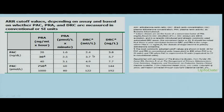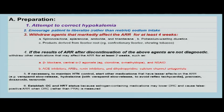And this one, just for reference, if you have a different unit given by your lab, then this table is useful. If it is given as nanogram per ml per hour for renin and nanogram per deciliter for aldosterone, then these are the ratios you're looking for. If you're choosing 20, this is 20, 30, and 40. Most people use 30. That's why it's bolded here. But if you have a different unit, then you move to a different table, just for reference purposes. And there are like 4 or 5 slides I'm going to show you briefly here that are mentioned in the Endocrine Society guideline. What are the ideal conditions for screening?